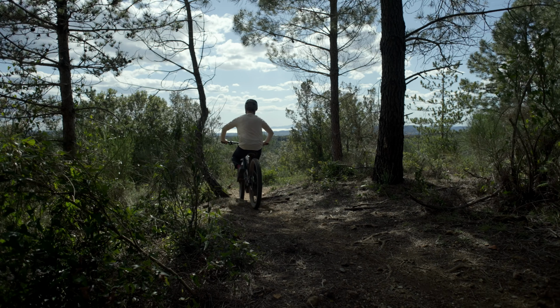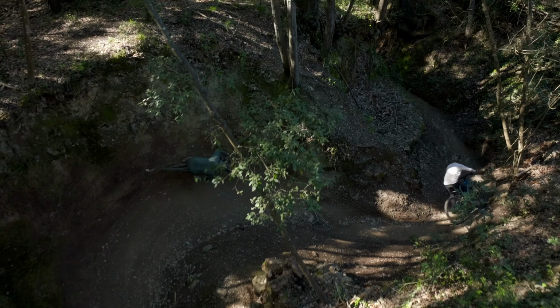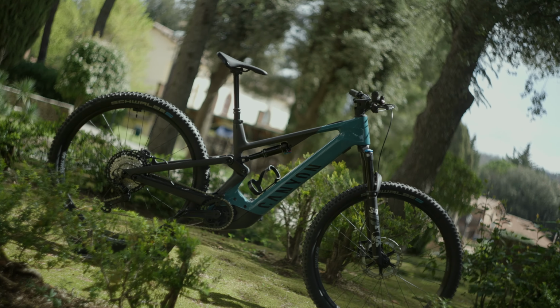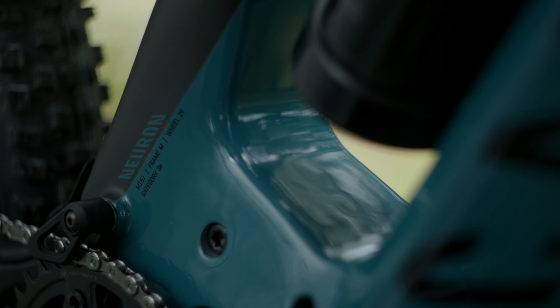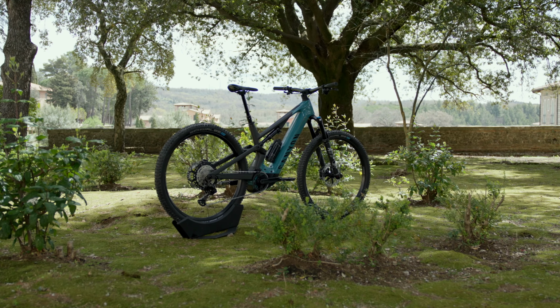The user group we defined for the Neuron ON, it's better to have a lighter or a smaller e-bike with less travel. Depending on where you live and what your ride preferences are, a little smaller bike with a similar approach to agileness and playfulness is definitely a nice option to have. And we wanted to offer the same design DNA within that broader target group and also lower entry cost.